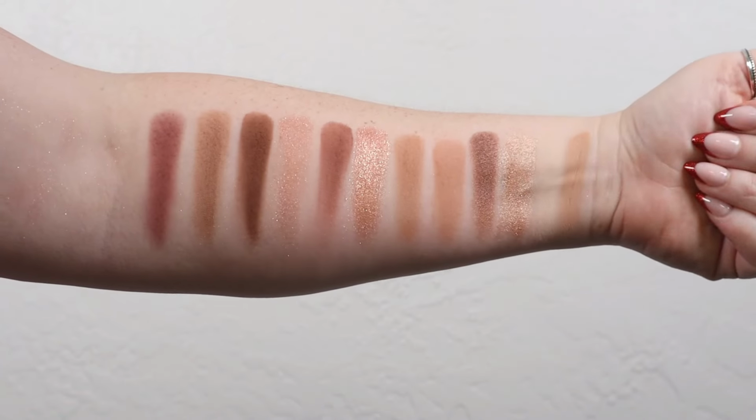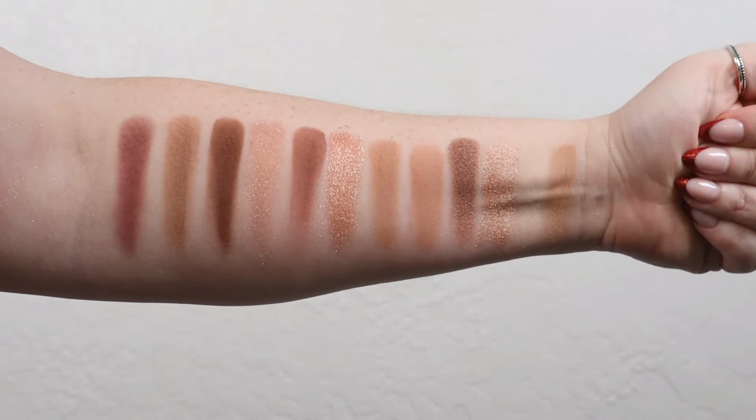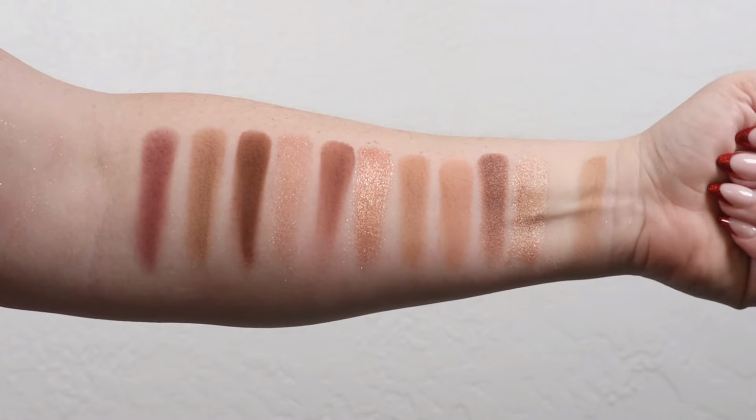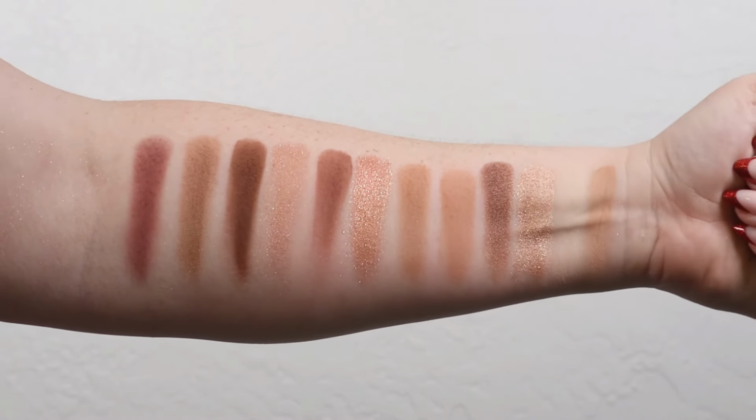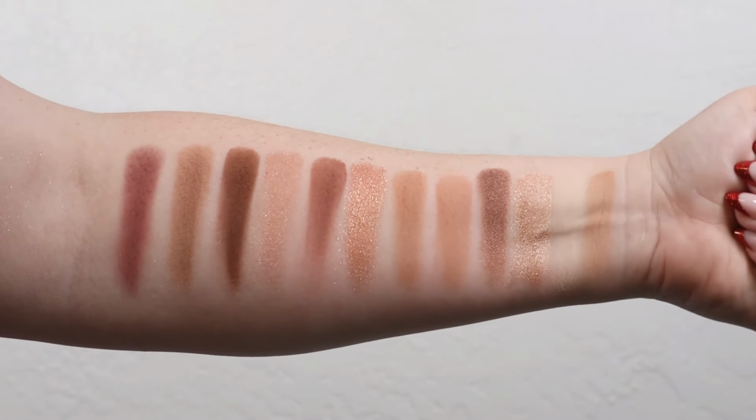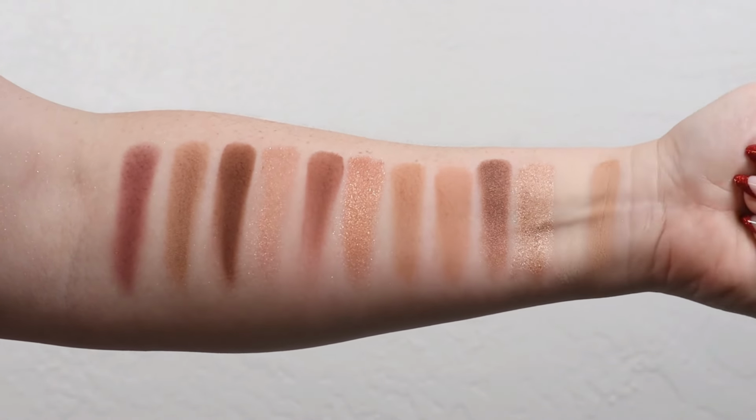I kept this on my vanity for so long. I had finished testing it and it just sat up on my vanity because I kept reaching for this for the neutral shades when I was creating a look that was everyday, when I wanted to just rotate a shimmer from a different palette. I loved it. The shimmer formula in this palette is super creamy, and there's differences here.